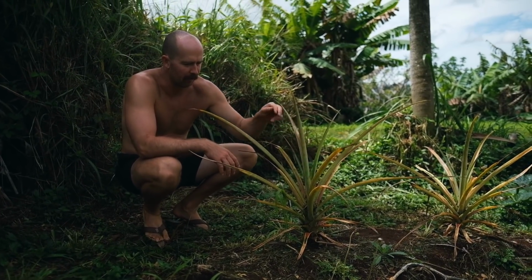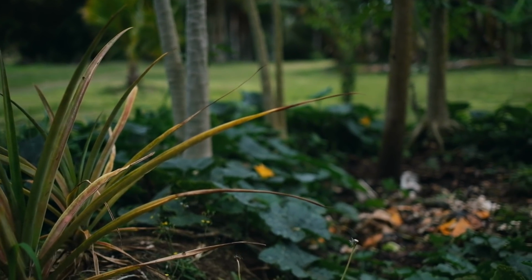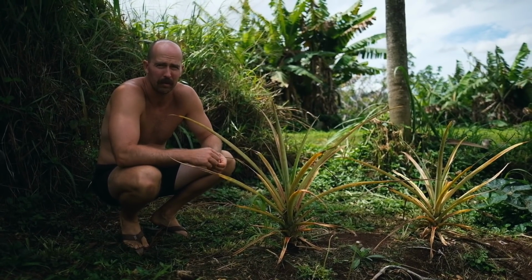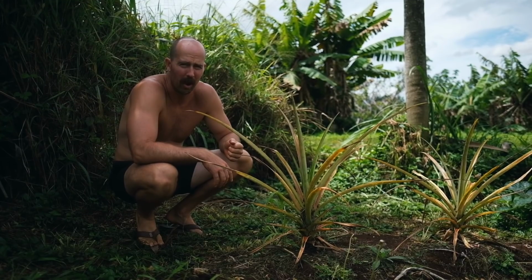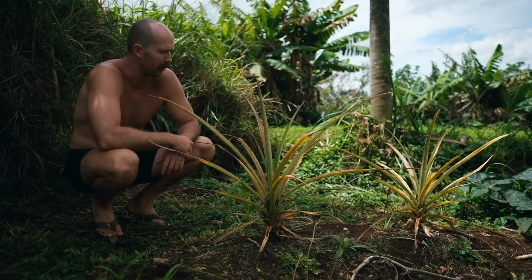Couple pineapple. I haven't planted pineapple before. We'll see what happens. This is white gold pineapple. Takes a really long time to grow, almost 2 years from the time you plant it. You just take the top of the pineapple, the green part, soak it in some water, and then stick it in the ground. And 2 years later, hopefully you get a pineapple.